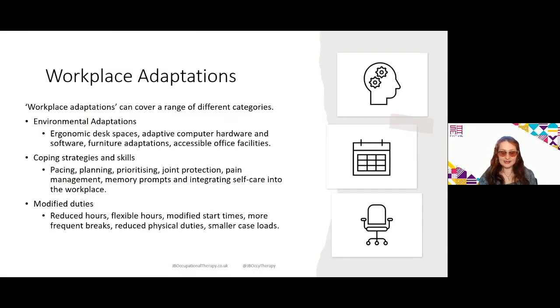I am here today to talk to you about workplace adaptations and how to get the best out of slightly uncooperative bodies and minds. Workplace adaptations can cover a range of different categories, and I've broken them down into 3 key areas. The first is environmental adaptation. This can include things like an ergonomic desk space, adaptive computer hardware and software, furniture, so new desk chairs, things like that, accessible office facilities like ramps, grab rails, and level access.